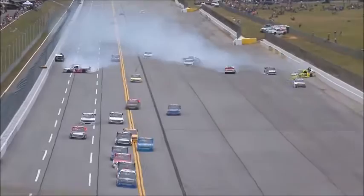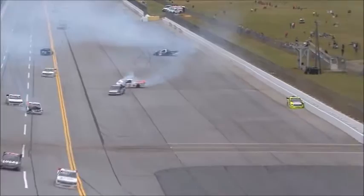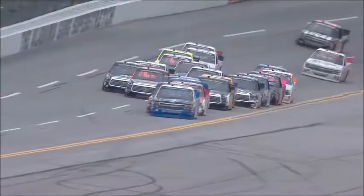Matt Crafton in it. And he just knew it had to happen at some point. It was just too tight. There was too much pushing and shoving, and finally it all just broke loose. Oh, it looked like that.